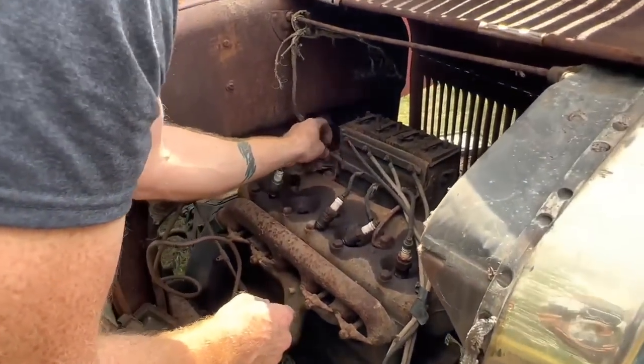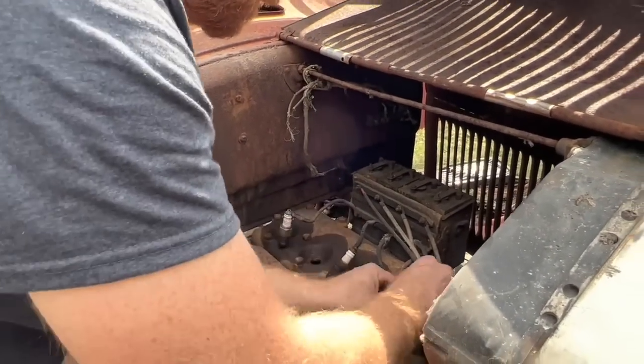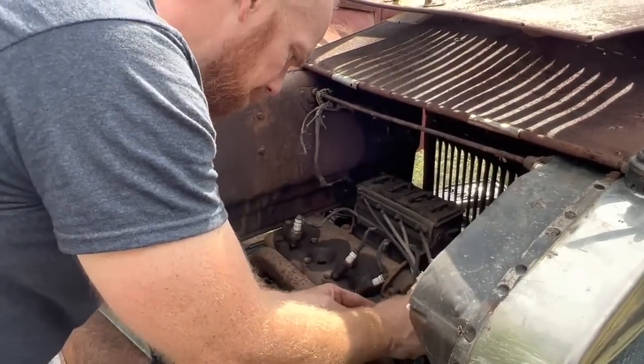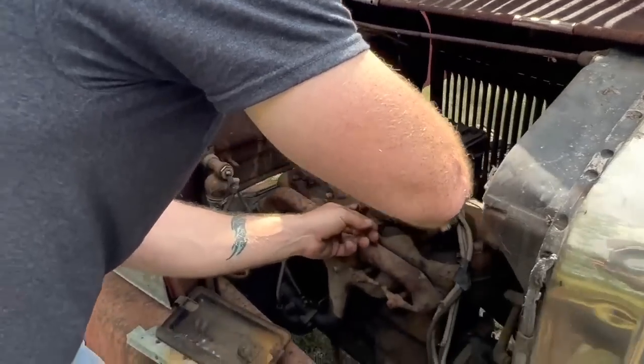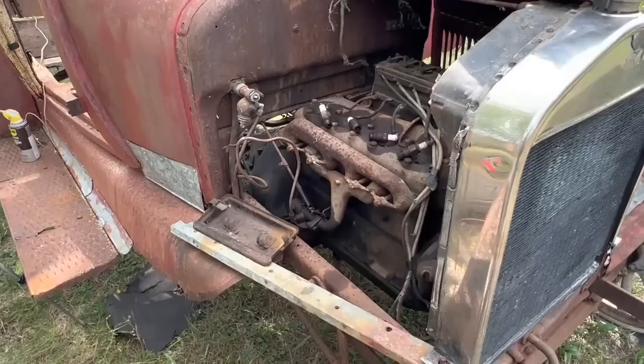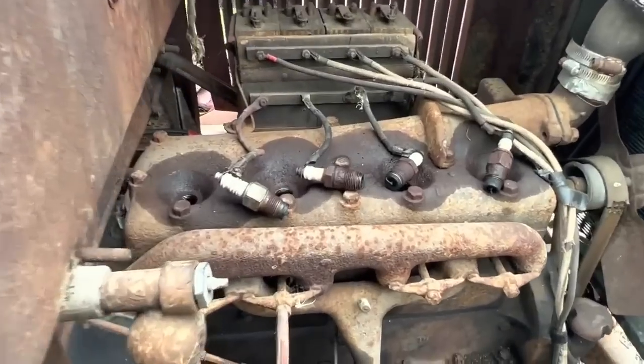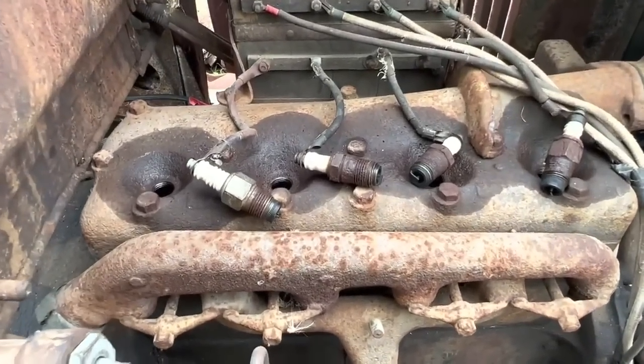Looks like the spark plug wires are a little worn out. This one, we're gonna have to spray some stuff on that and get a socket and tighten that one up probably, but I guess we'll just see. We'll lay them like this. See if we can get a spark at all. I'll hook it up and we'll see if we're sparking.